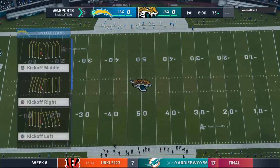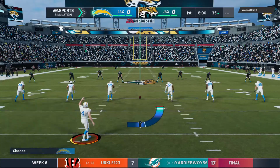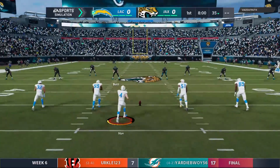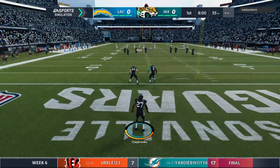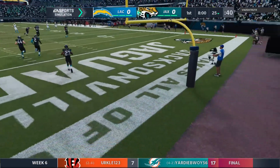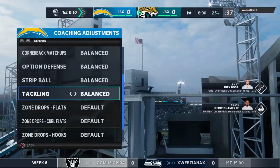Los Angeles Chargers and the Jacksonville Jaguars set to go now in Week 6 of the NFL season, and we are underway on EA Sports. And this will be a touchback as that sails over the end line.